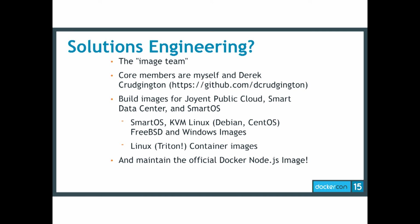And my team actually is responsible for building those. So solutions engineering, I always feel like I have to explain what that means. We're basically the image team. Just about every image that is in the Joyent public cloud that's available to Smart Data Center users or SmartOS users, my team builds them. SmartOS containers, KVM Linux, so Debian, CentOS, et cetera, FreeBSD, Windows. We don't build the Ubuntu images. That is handled by Canonical, and I work with them as a partner. And of course, I also mentioned the Linux Triton container images that we build as well. That's actually been really fun. If anyone here has built an image from scratch for Docker, it's pretty similar. You're tarring up a root file system and that sort of thing.